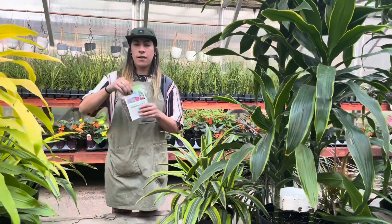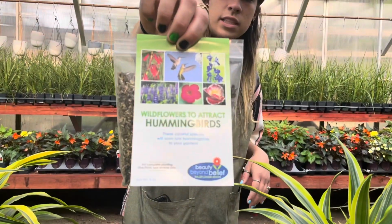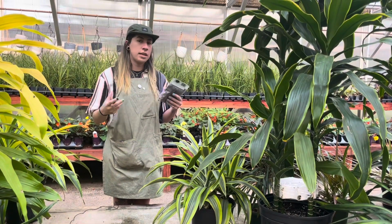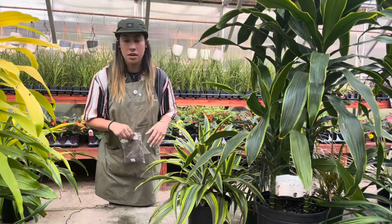Another one that we have, hummingbird pollinator wildflower seeds. Hummingbirds are also going to be a very important pollinator, so you want to bring them in, and they're also just really pretty, so attract those hummingbirds to your yard.